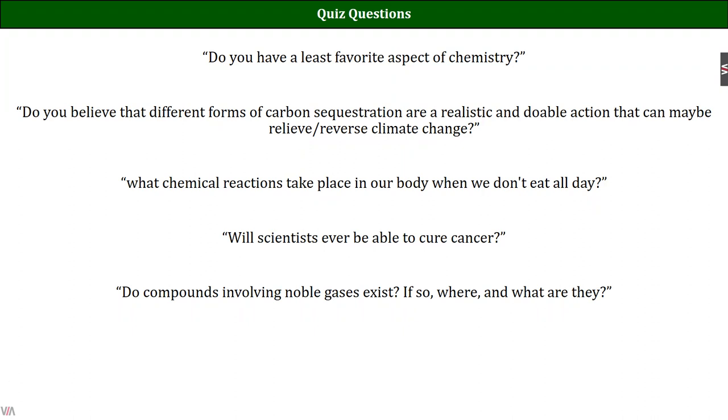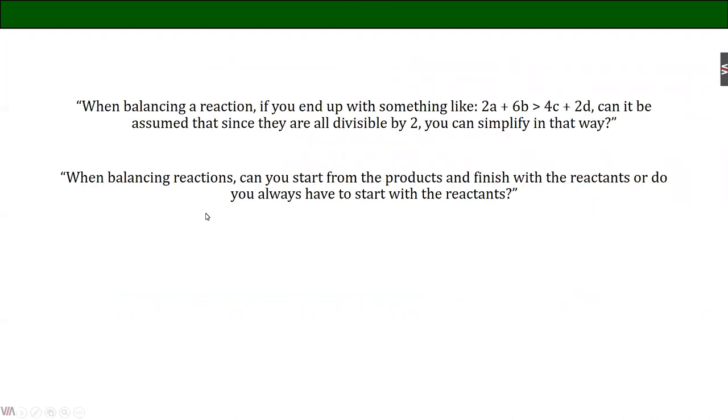And then two good questions about balancing reactions. If you balance a reaction and you wind up with something like 2A plus 6B goes to 4C and 2D, can it be assumed since they're all divisible by 2, you can simplify it that way? Yeah, in fact, you should, because if you balance a reaction and you come up with all even coefficients, that means you didn't balance it quite right. You went through the process right, maybe, but there was a simpler way. We always want the lowest whole number coefficients that we can have.